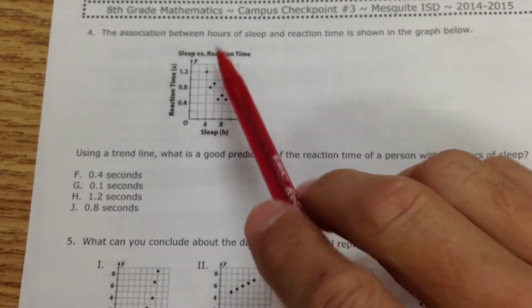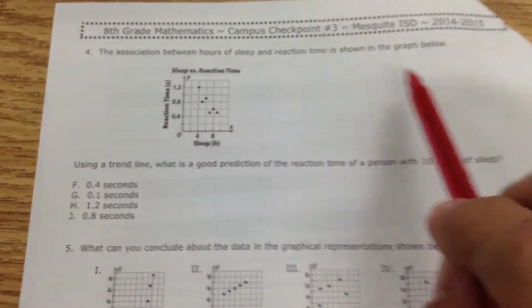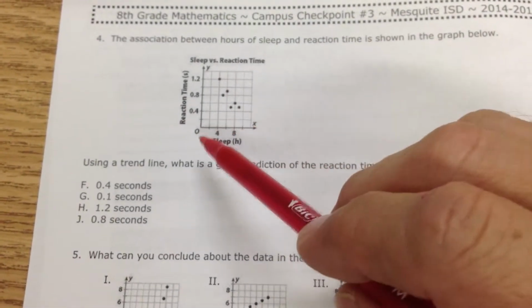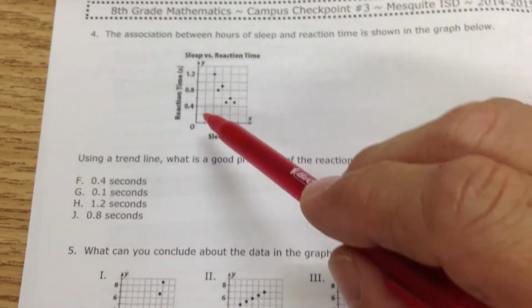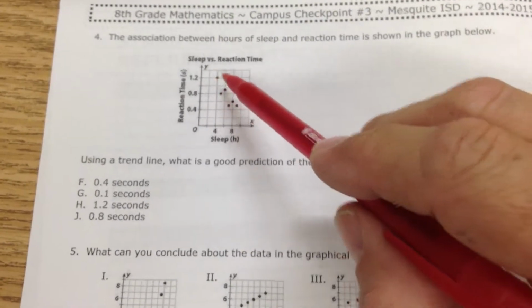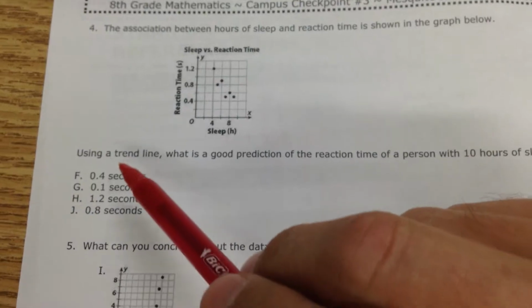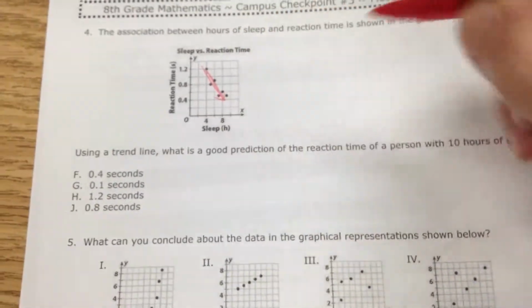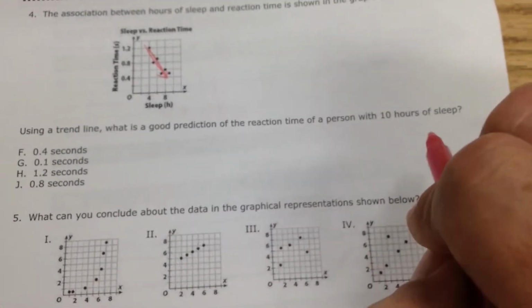All right, the association between hours of sleep and reaction time is shown in the graph below. Okay, so if I look at these, I see that if you don't get much sleep, your reaction time is slower. And this is a negative slope coming down this way. And it says using a trend line, which is just which way this is headed, make a good prediction of the reaction time of a person with 10 hours of sleep.